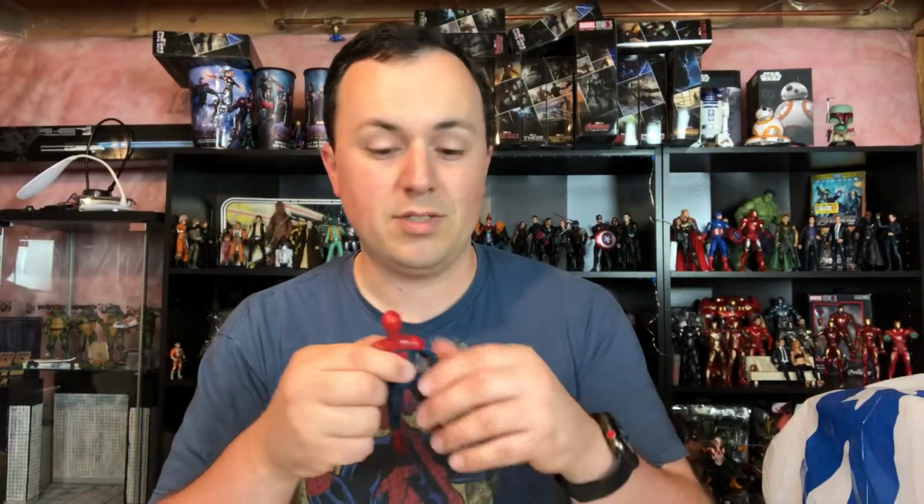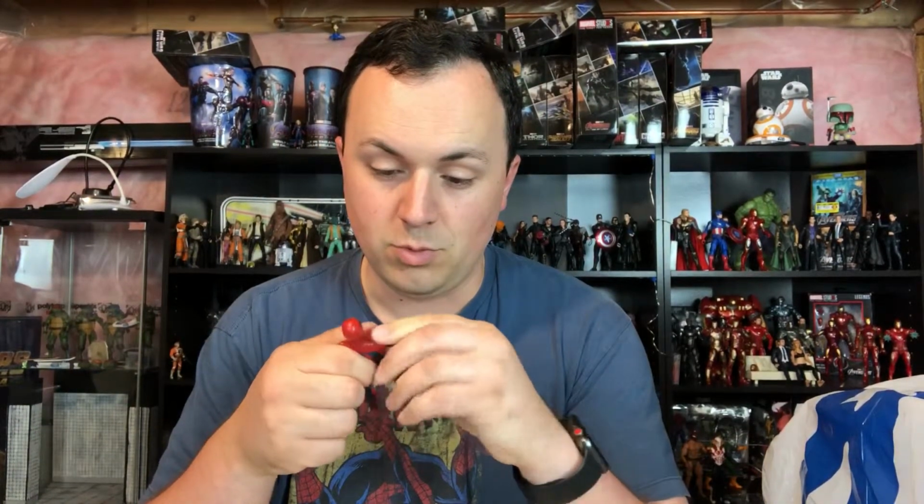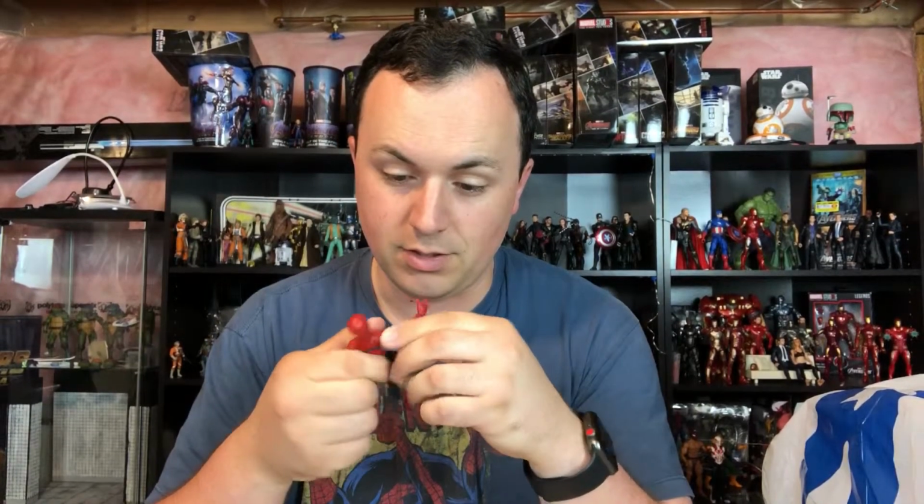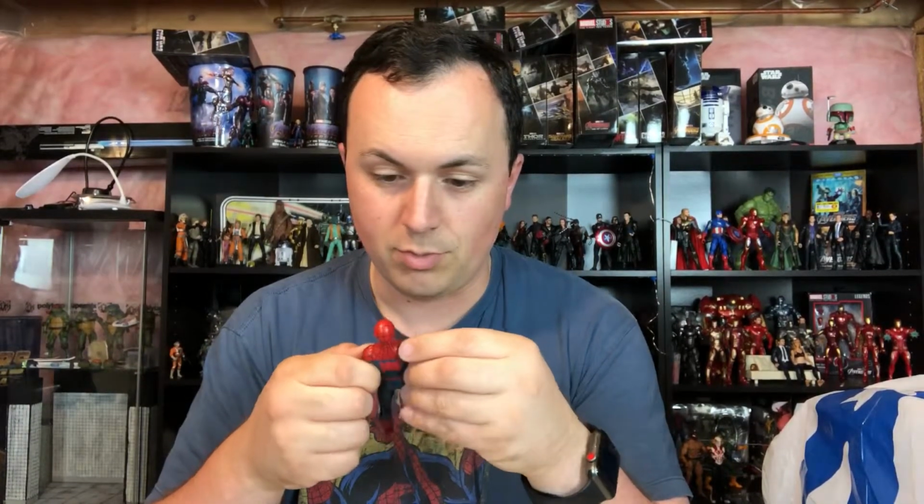Ultimate Spider-Man, the beginning of the run, like the first 120 or so issues from the comic book, the art was done by Mark Bagley. So this Peter Parker head is a very, very faithful representation of that artwork. And that was probably the comic book that I read the most as a teenager growing up, was Ultimate Spider-Man, and I love Mark Bagley's art still to this day. This shoulder is super tight. I'm gonna have to use a heat gun on this guy.